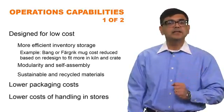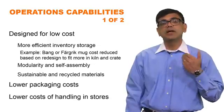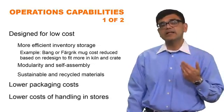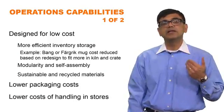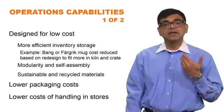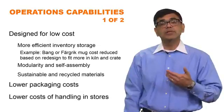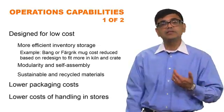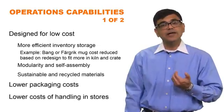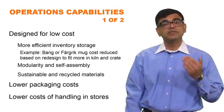So obviously, they're offering low to moderate prices, so they have to be designed for low cost. They not only design it for low cost, but I could find an example of a particular mug that they make, in which they designed the mug so that more would fit on a pallet, with the result that more could be shipped altogether, more could be stored in a particular crate, and that was beneficial in terms of reducing their cost.